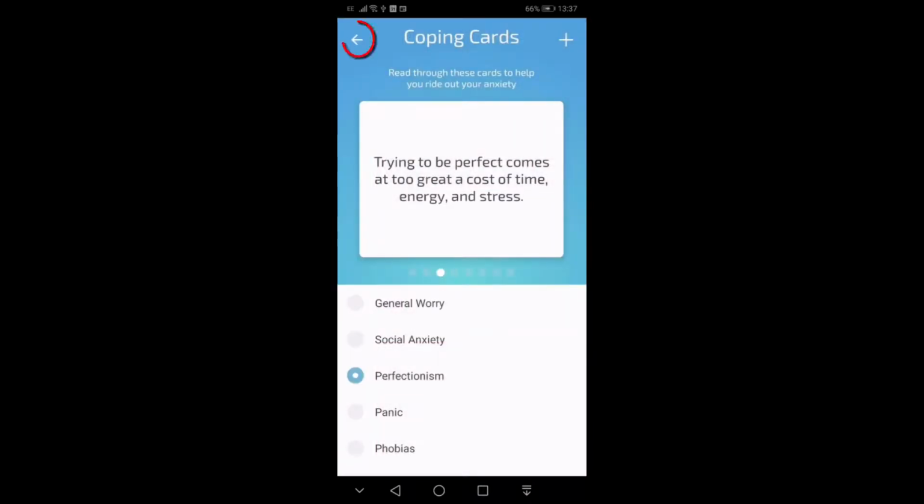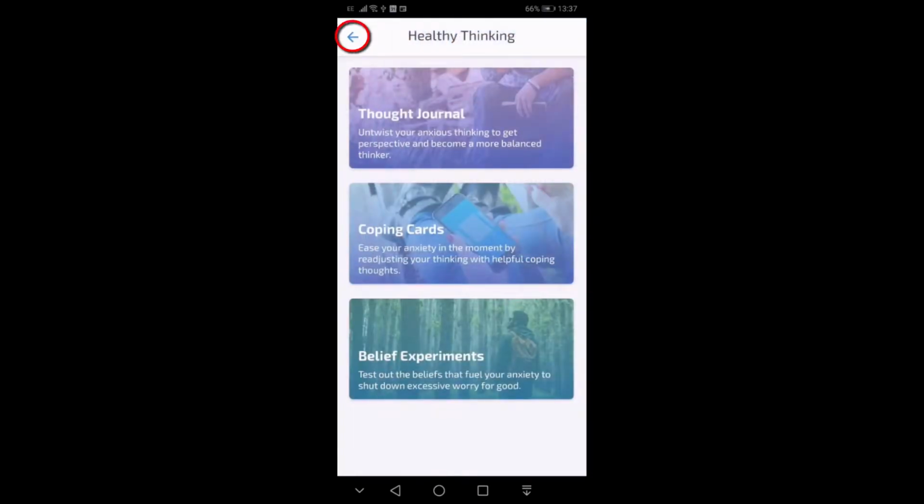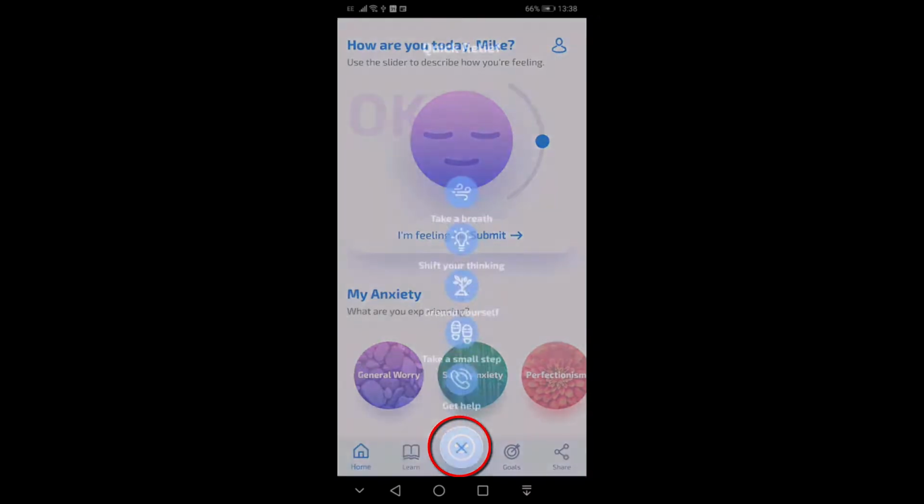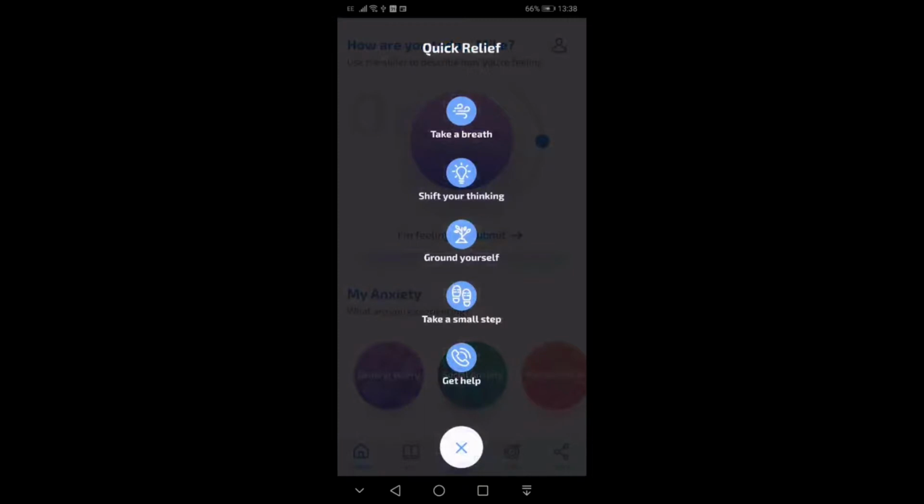And if I click on cancel and go back to the previous screen, click on this arrow again at the top, go right back to the top level here, just to show you as well that you can always access this via the smiley face at the bottom. So this is an interface that you can use if you're having difficulty remembering where certain features are, but you need a statement to just guide you towards what kind of quick relief you need.